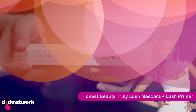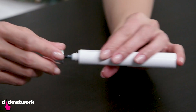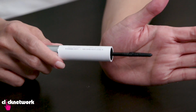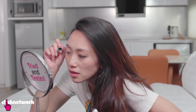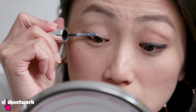This is the Truly Lush Mascara and Lash Primer. On this side, you have the Lash Primer. Oh, so cute, so small. And on the other side, you have the mascara. The bristles on this are specially molded so that they can pick up every lash and give it dramatic definition without clumping. So you need to prime it first, leave it for 30 seconds, and then put on your mascara. When I first looked at it, I was expecting, I don't know, fibers instead, but this does feel like mascara.